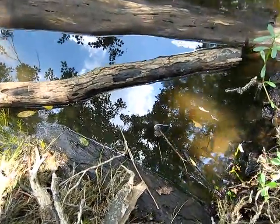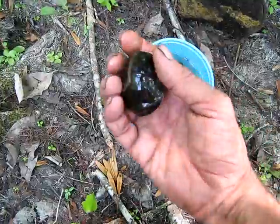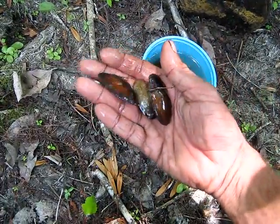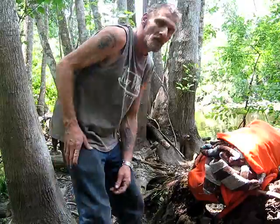Yes, nothing like a plasticine lake at daybreak. Alright. That's almost enough for a meal. Got a nice great big snail. Oh, that's gonna be good. Handful of mussels. So far I've had a good day. Yeah, good thing I got that food. Now I can relax a little bit.